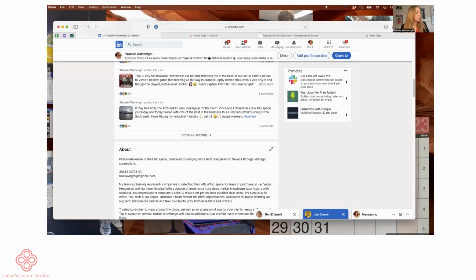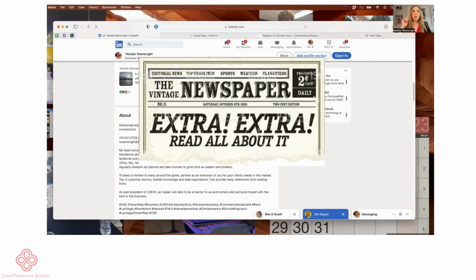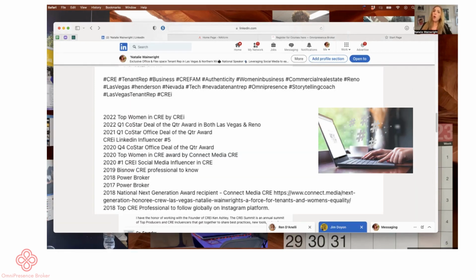Now in your about section, really make sure that this section is fold worthy. Now you remember when we were all younger, we'd get the newspaper, and right above the fold, there would be the headline. And if it was good enough, what would we do? We'd open the paper. So make sure anytime you post, or you post an article, or even your about section, or your position, make sure it's fold worthy. You want to open that fold. So that's a tip on that.